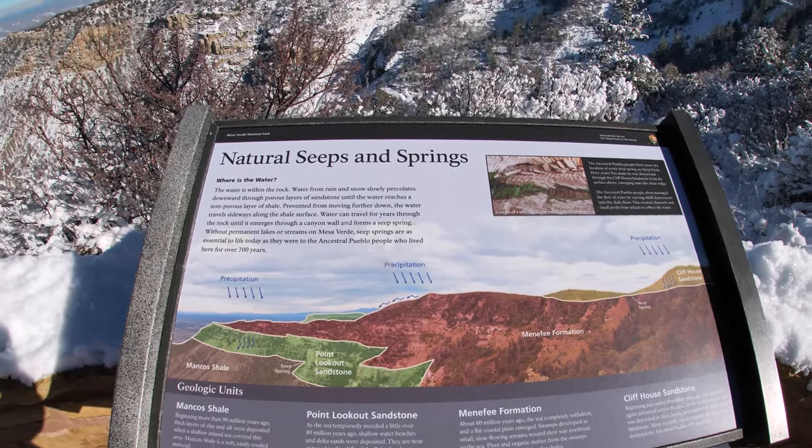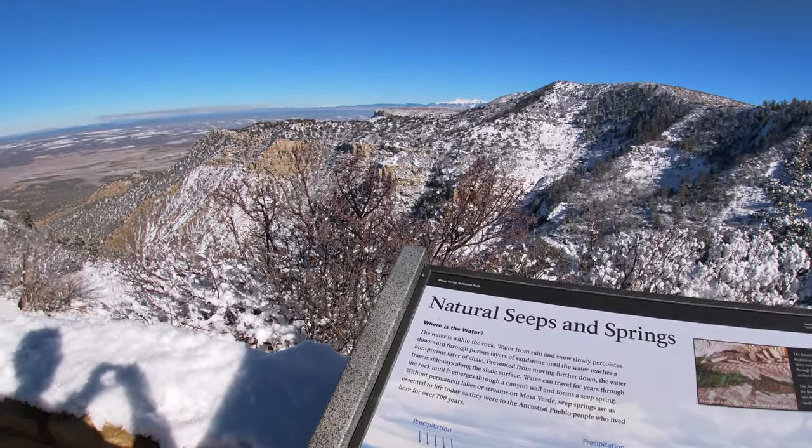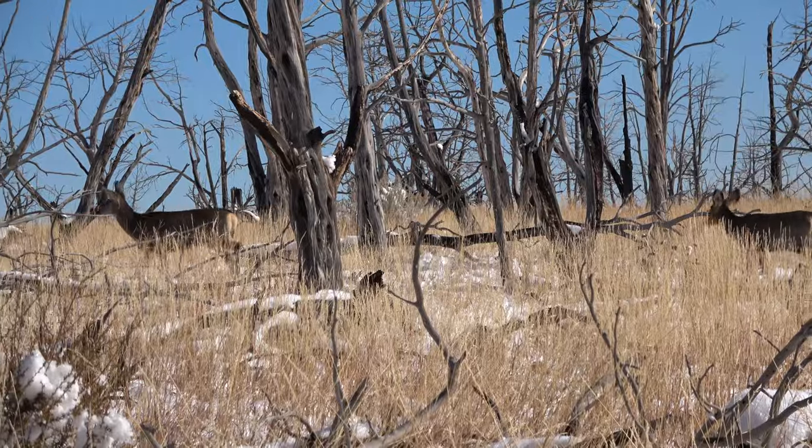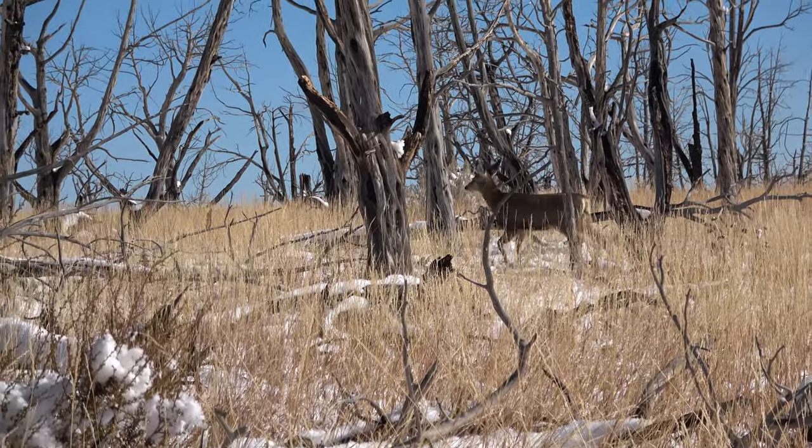Mesa Verde also has multiple endemic species, meaning that they can only be found in this area. They range from seldom seen butterflies to flowers that exist nowhere else on the planet.